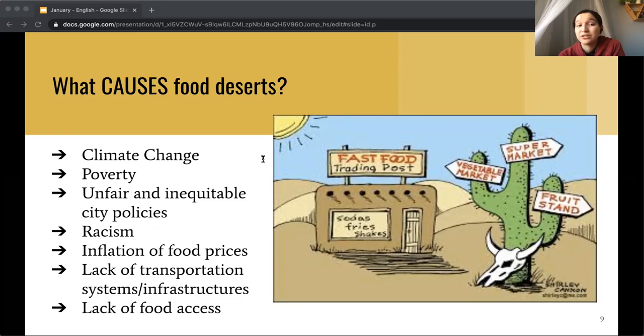Another cause of food deserts could be racism. People of color are more likely to live in food desert zones because of policies and things that push them to those areas, right? So another cause could be inflation of food prices, right? Food has gotten more and more expensive over the decades. And with that inflation of prices for foods, there has not been an equitable and equal increase in wages. So wages aren't going up, but food prices are going up and up way higher than they were before. So that's another cause for food deserts.